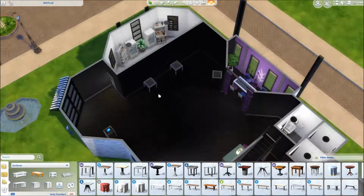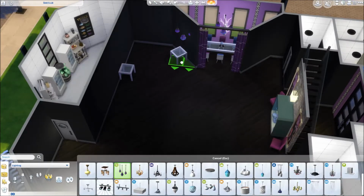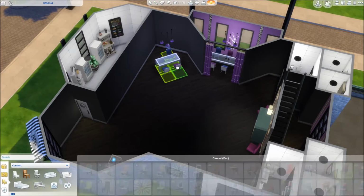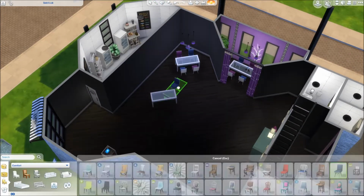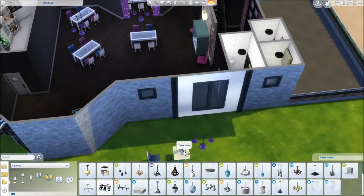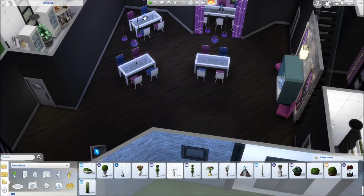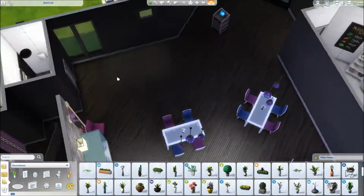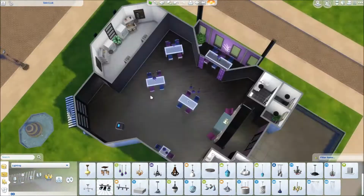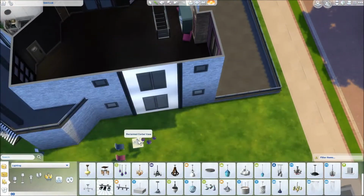But for the purpose of just running a restaurant, you want to have smaller tables because you don't really get big groups of Sims, and it's just a waste of space and money because you will have single Sims sitting at huge tables, and that just doesn't make any sense. And I'm putting in some flowers on the tables because they look nice, and it's a nice touch of freshness on the table. It's just not too plain.